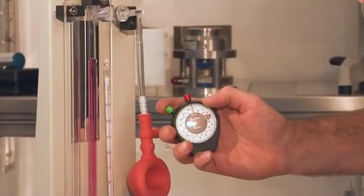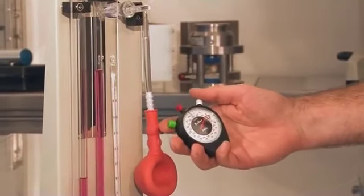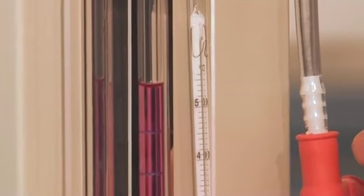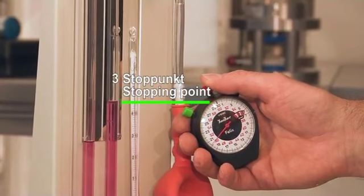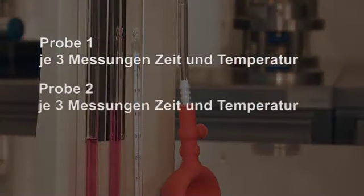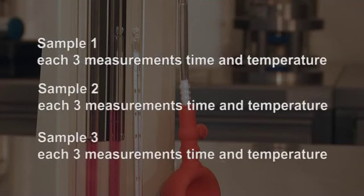Start the timer as the liquid reaches the second etched line. At the stopping point, mark 3, stop the timer and make a note of the time accurate to 0.2 seconds. 3 time and temperature measurements are carried out on 3 samples. For each sample, a mean value is established and the temperatures are precisely determined to 1 degree Celsius.